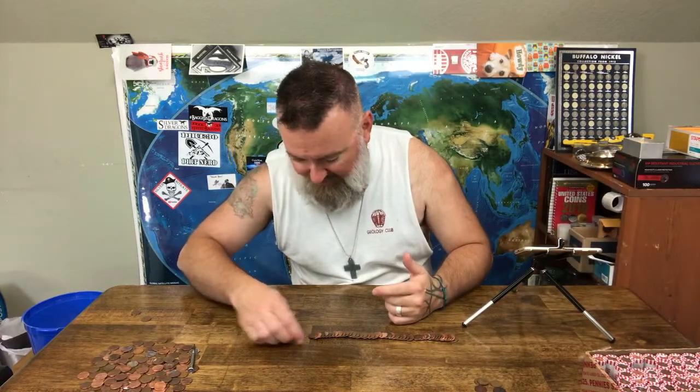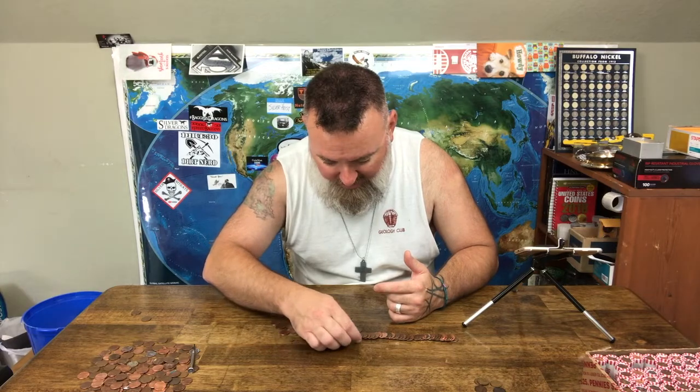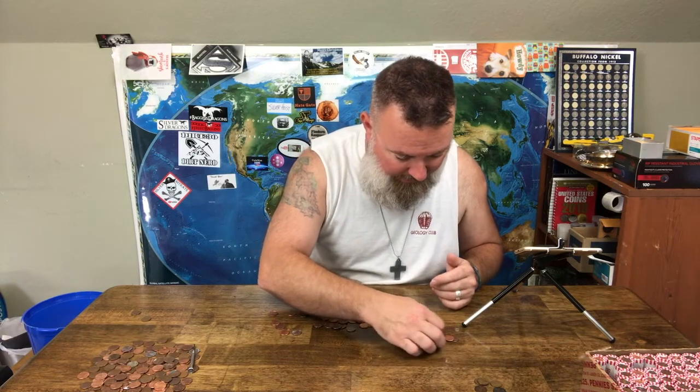Anything else? Come on. Can we make it 3 in 1? Usually do not find 3 wheat pennies, or let alone 2, in a single roll. Yep, that's it. We'll come back when we find something else. Maybe it'll be the next roll.